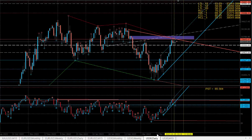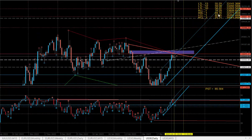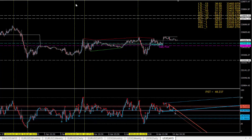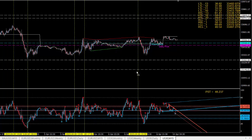Let's take a look at the supports. Targets down here, 59 to 55. So 33,282, or between 33,262 and 33,141. So we've got targets down there that the market could come down and sweep.